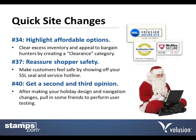Take a look at your customer service options. Do you have a customer service phone number or hotline? Do you have a contact address? Putting these things, whether it's in your template or on an About Us page or really anything, just letting people know that there is another human on the other side of their monitor is a really big confidence booster that might help push them over the edge and go ahead and make that purchase.